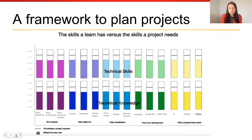One way to go about understanding how much flexibility to put in a project timeline and other documentation is to chart out what level of expertise the staff will need to have and what level of expertise they have now. This visualization demonstrates on the x-axis a variety of skills that a digital scholarship center may have staff support. So text analysis, web platforms, data viz, front-end development, other programming needs. On the y-axis, there are numbers up to 5.